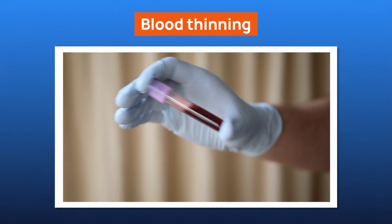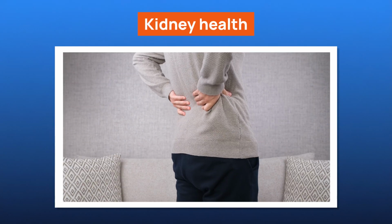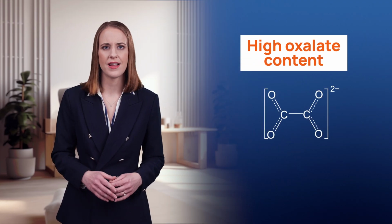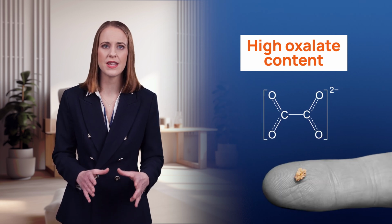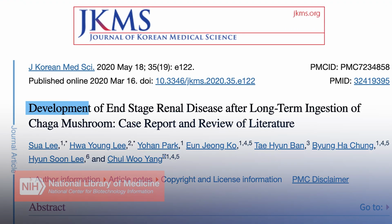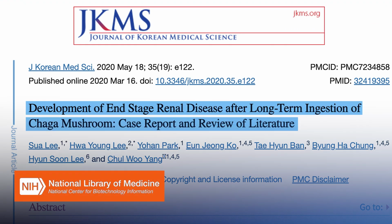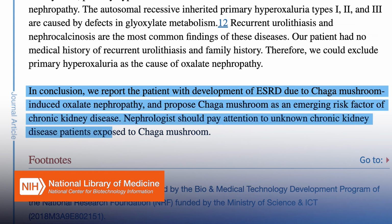Chaga possesses anticoagulant properties, which could increase bleeding risk. Populations on blood thinning medications or with bleeding disorders should refrain from using it. Fourth, kidney health. Due to its high oxalate content, prolonged use of chaga in large amounts may contribute to kidney stone formation in susceptible individuals. A rare case of kidney damage has been reported with excessive consumption over an extended period. More clinical trials are warranted to examine such adverse effects.